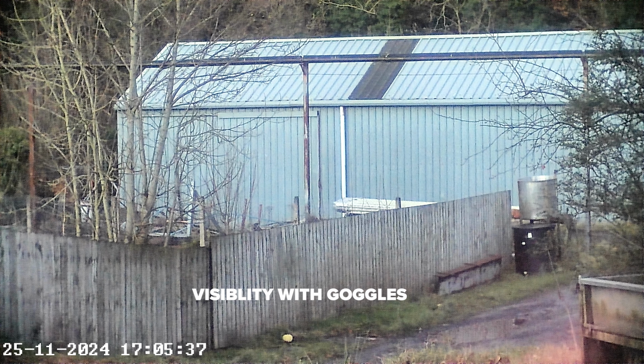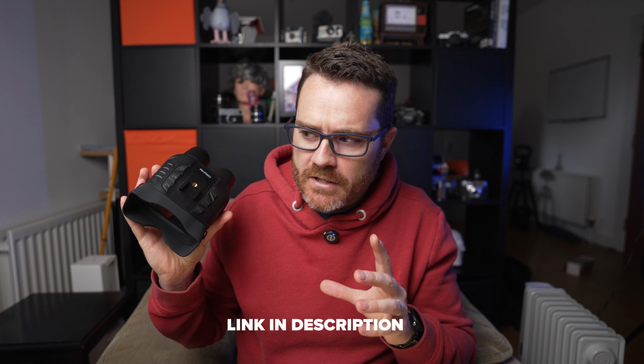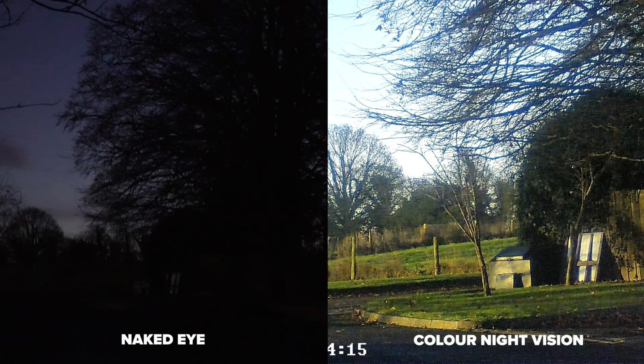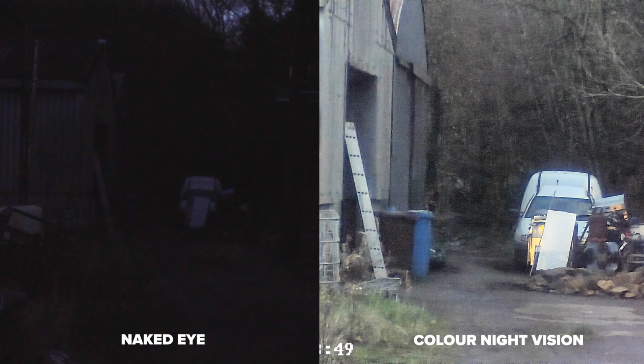This is roughly what I can see with my eyes. When you see what I can see with these goggles, it is night and day. These are a pair of night vision goggles, but they're kind of special because they work in two different ways. They use both AI-powered color night vision, but also infrared night vision.